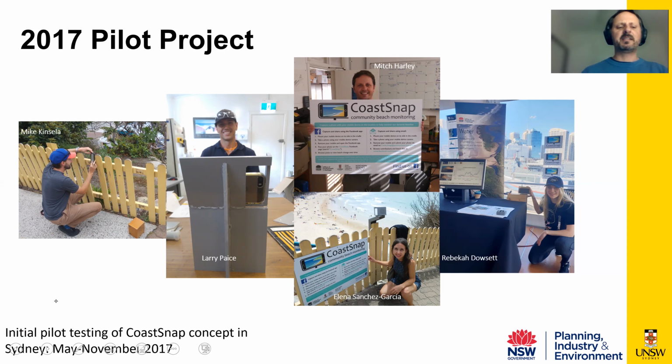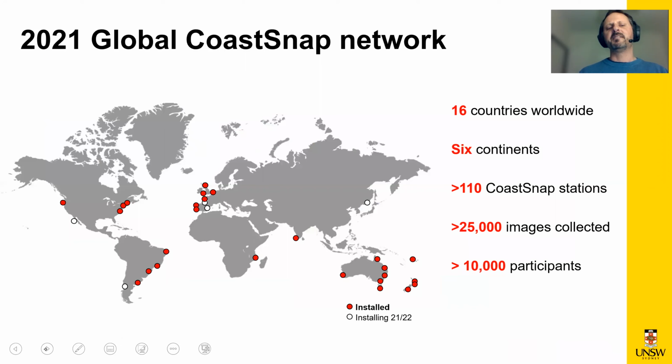It began just as a pilot project on Sydney's northern beaches, and in that 4-year space of time, we've actually grown quite considerably, such that we now have a global CoastSnap network of coastal monitoring. We now have over 110 CoastSnap stations in 16 countries worldwide, where we're collecting huge volumes of data with a whole bunch of participants all united in collecting this coastal change information. Quite a huge network these days in quite a short period of time. We've grown quite rapidly to where we are today.